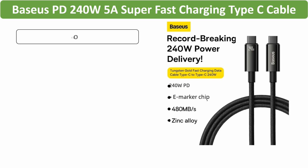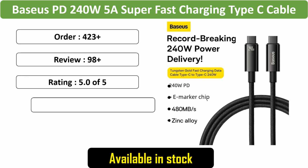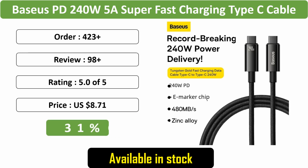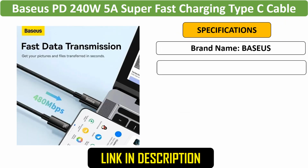Number 2. Baseus PD240W Type-C cable for iPhone MacBook. Experience super-fast charging with the Baseus PD240W Type-C cable, perfect for iPhone 16 Pro Max, MacBook, iPad, and more.